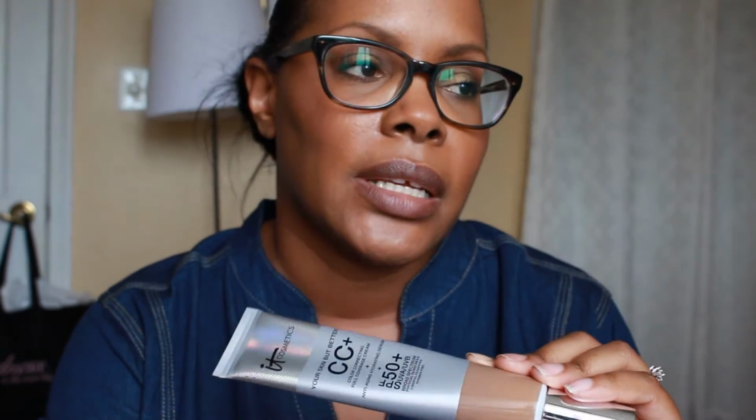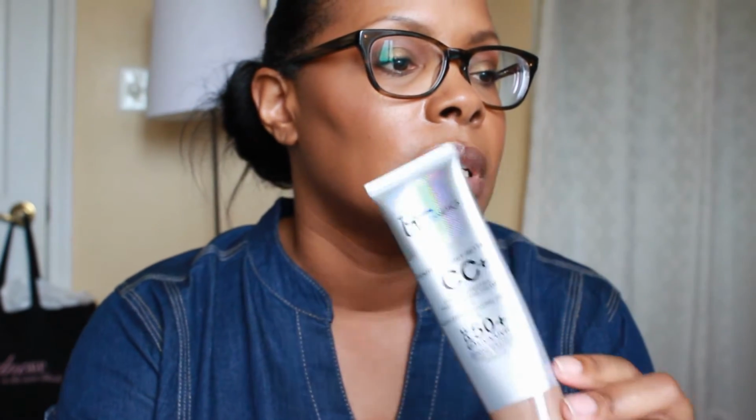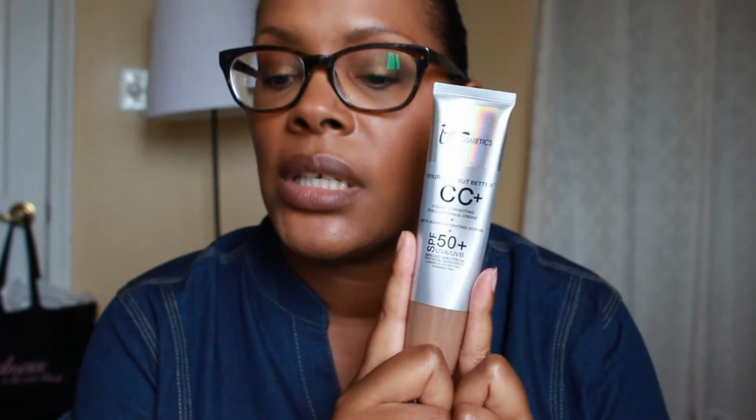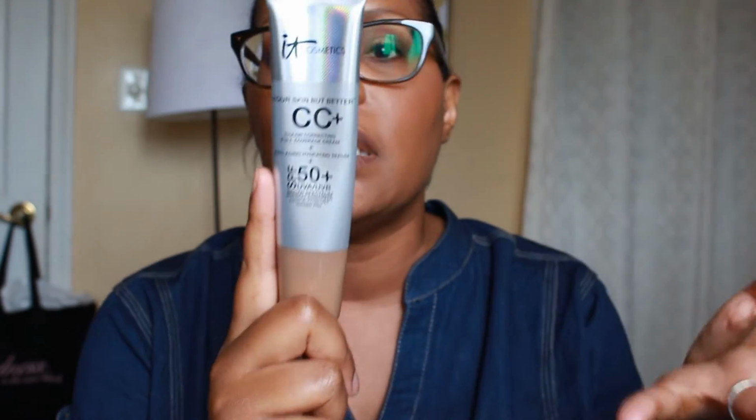When you put it on, it's a little weird because the color is off, but then you have to remember that it's color correcting. Now for the summer, this might be a little bit too light for me, so my plan is to mix it in with another foundation, probably a foundation that does not have SPF in it, so I can get the best of both worlds. This one is also paraben free. It has the anti-aging ingredients in it, vitamins A, B, C, D, and E, all those good vitamins, all that stuff in it for you also.